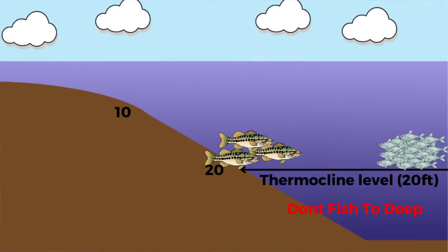Now, once you identify the depth of that thermocline, draw a line at that depth. Anything under that depth, you can write off. There potentially could be fish that are deeper than the thermocline, but they're most likely not going to be there. They're most likely going to be at the depth of the bait that they're keying in on. And it doesn't matter if it's shad, bluegill, perch, alewife, or cisco. That's the depth that a lot of the fish are going to be at.